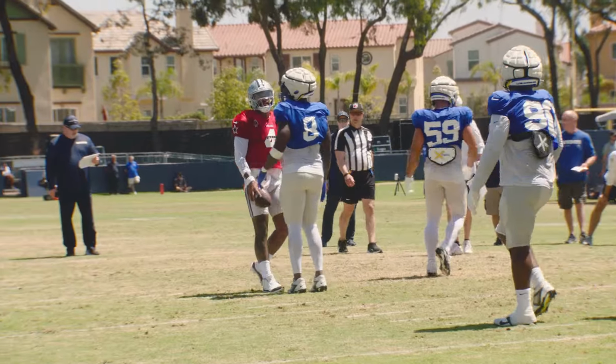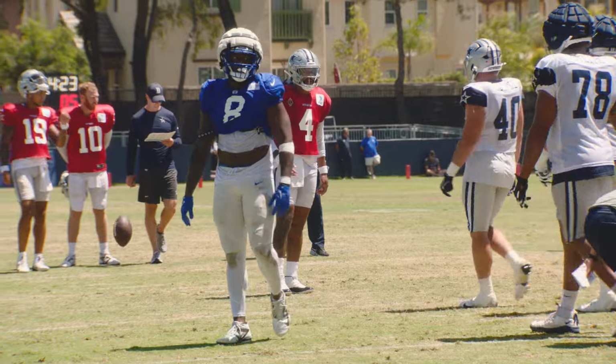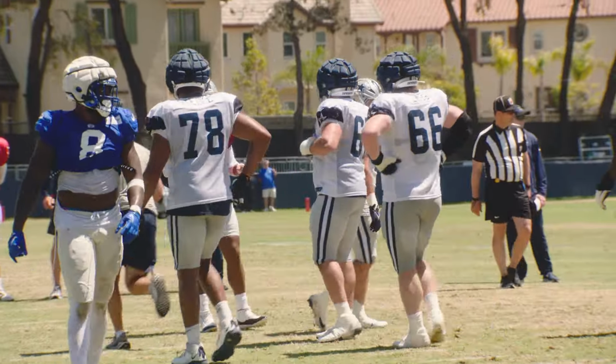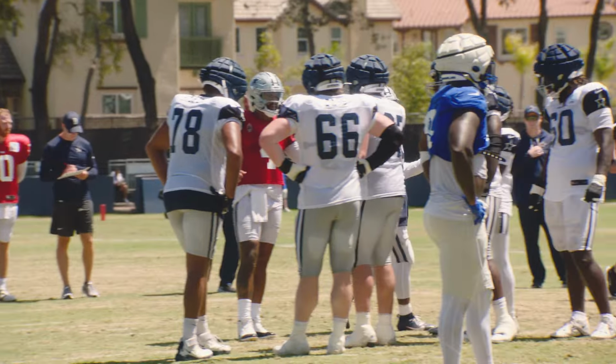Looked like there was some miscommunication between Dak Prescott and Hunter Luepke. Yeah, we saw that in Miami that one time. I was just about to bring it up. I didn't want to bring it up. Nobody wanted to bring that. Now here comes Ezekiel back in the game. Maybe trying to get a little cute there.